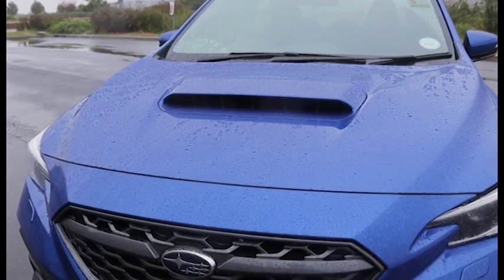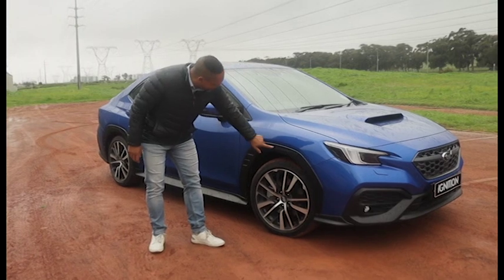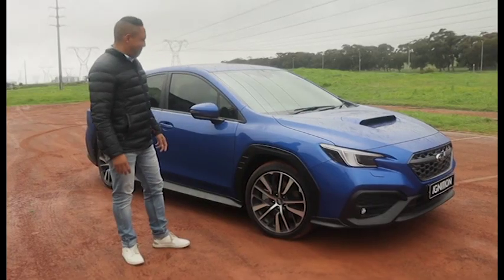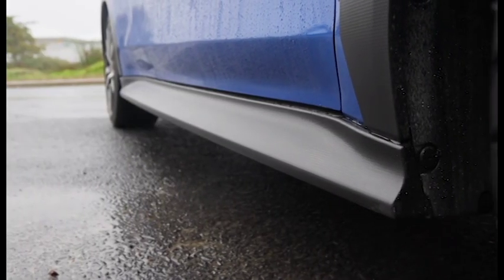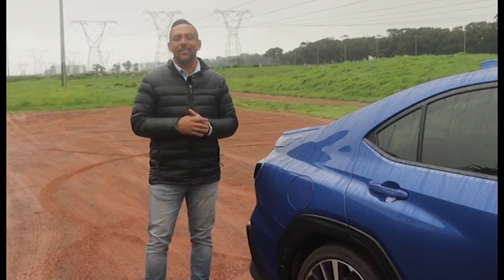But along the side is where the controversy starts. It's got these dimpled arches here that have functional air ducts, but I'm not sure if I like the black, non-color-coded skirting and arches. I think they should have just left this color-coded. Now, if you thought the front was polarizing, wait till you see the back.